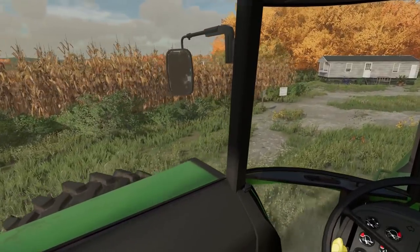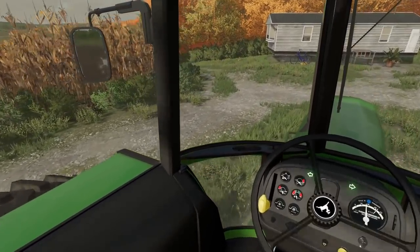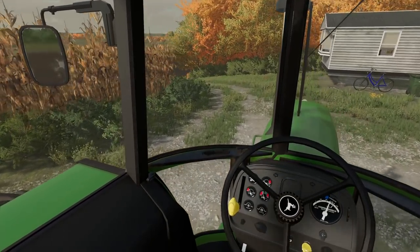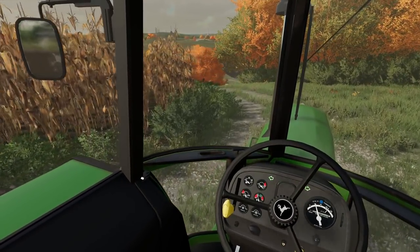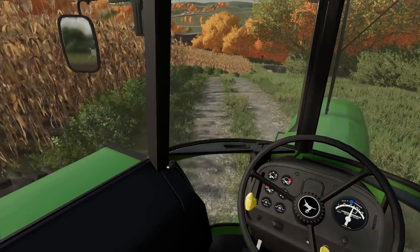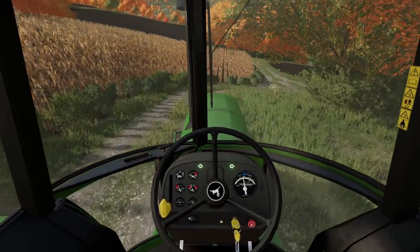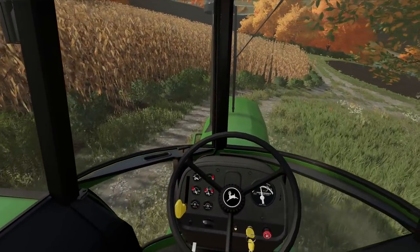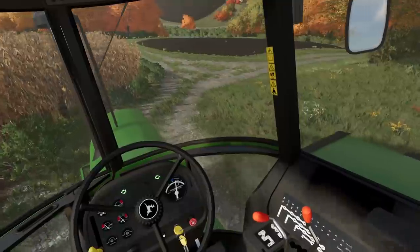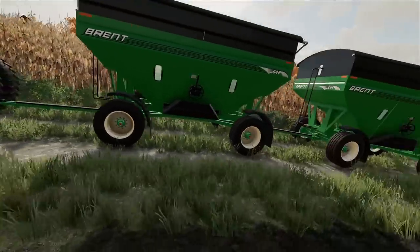So this is the little itty bitty patch. It's actually a corn maze, if you can see that sign right there. Oh, I definitely probably should have picked the other path up here. Watch out, deer. Yeah, this is not gonna be easy. I definitely had to figure out a place to load these wagons. Oh, yeah. There we go.